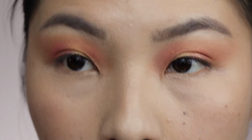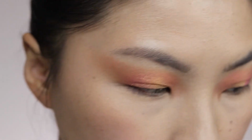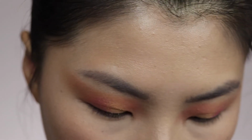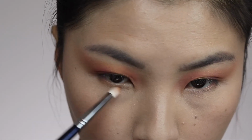Okay, so for my lower lash line, I'm just gonna keep it soft and cute. I'm not gonna go too crazy. I'm really just going to do a little bit of a grocery shopping, and that's pretty much it. I'm gonna dip back into the shade called Ron and Canyon. Put that on my lower lash line.